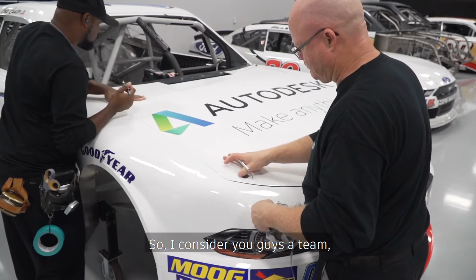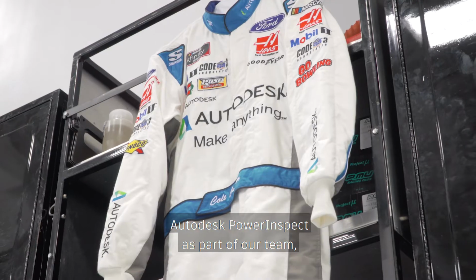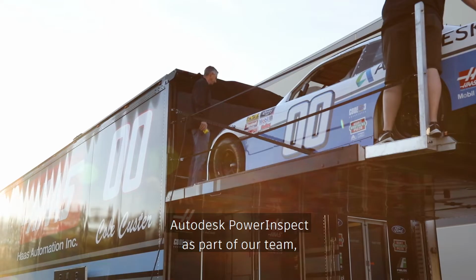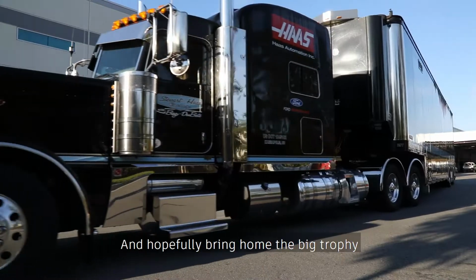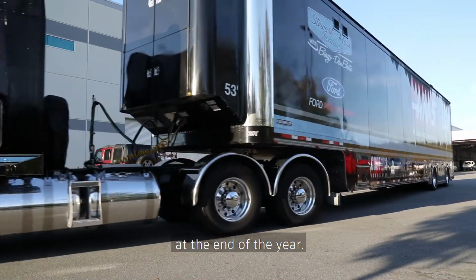So I consider you guys a team, the Autodesk PowerInspect as part of our team, getting us to the racetrack to be able to perform and chase the trophies and hopefully bring home the big trophy at the end of the year.